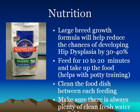When feeding, we want to give the food for 10 to 20 minutes and then take it up. This will help you with your potty training and also allow you to find out whether your dog has an appetite or not. We want you to clean the food dishes between each feeding, as the residue from the food leaves a place for bacteria to grow, which can be dangerous to your pet. And of course, make sure that there's always plenty of fresh, clean water and that you clean the water dish at least every day.